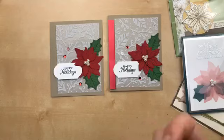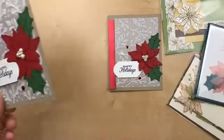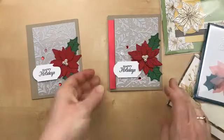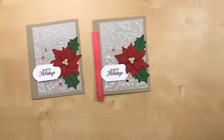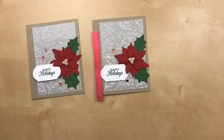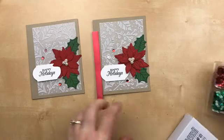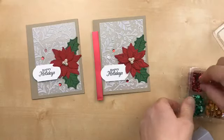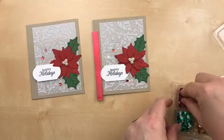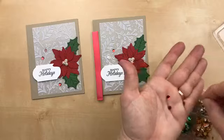This or that. Oh! I just lost a sequin. It wasn't dry yet, and I started moving it around, and I lost my sequin. Uh-oh. Let's just get another one out. Okay, so this or that, you guys tell me, do you like it with the foil? What a great idea, Eve. Thank you so much for the suggestion.